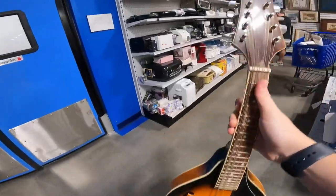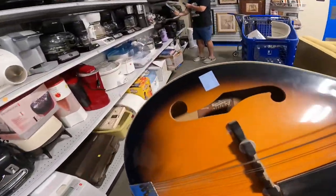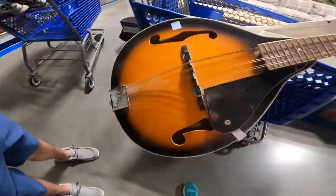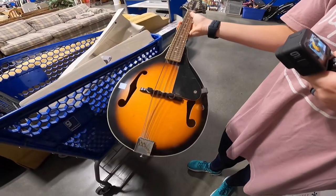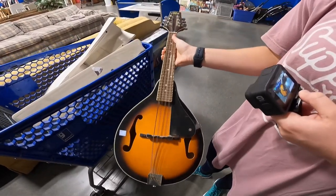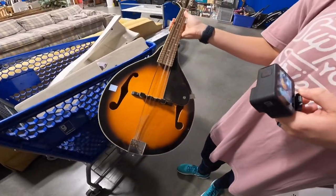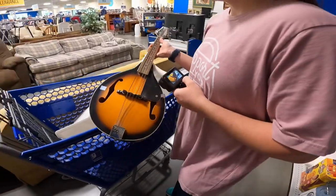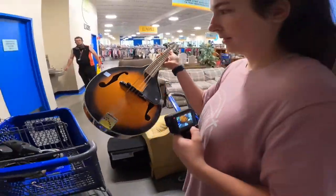I just found a mandolin for $6.89. Look what I found. A mandolin? Yeah, he just put it out for $6.89. Ooh. I don't know if it's worth it. For $6.89, I'm sure it's worth it. The one I bought for our first Christmas was like $60, and that was the cheapest one they had on Amazon.